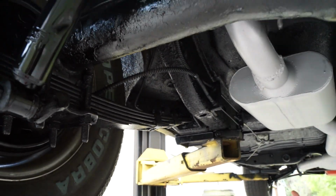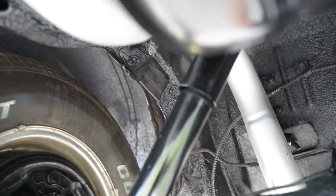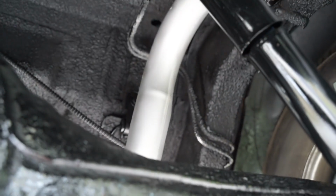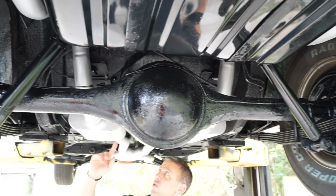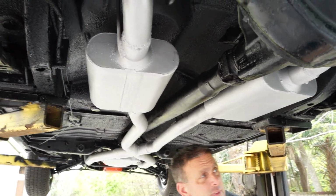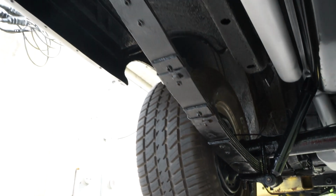Continuing back, the frame rails look good here on the driver's side, on the passenger side as well. Drum brakes in the rear, same as the front. Your Flowmaster mufflers here look to be in good shape, both driver and passenger. Leaf springs in the rear look good here.